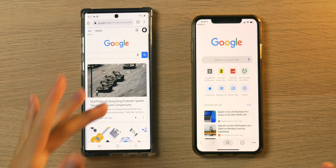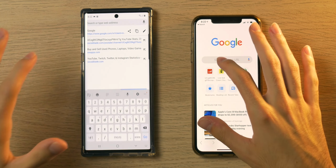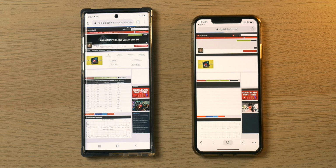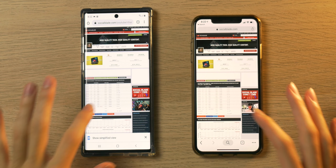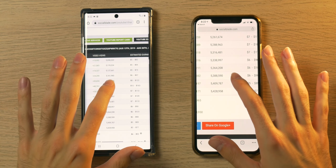And that was about the same. I mean, this is loading up. That might have been a Wi-Fi thing, but yeah, pretty much the same time, I would say. So now that we're on the Google homepage, let's look at my Social Blade stats here. And that loaded quicker on the Note 10 here. Same Wi-Fi network once again, no difference in internet connection, but still, you know, pretty smooth experience in the web.